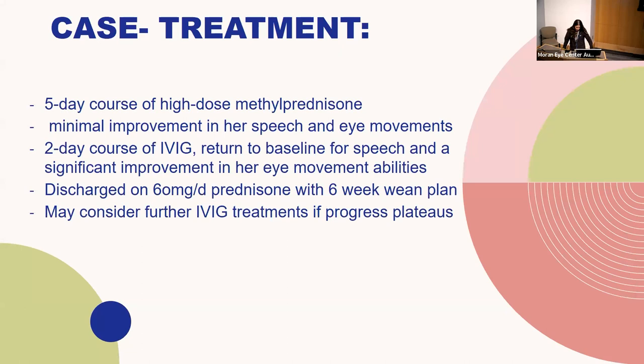With the workup results that were available at the time, neurology and ophthalmology both felt comfortable treating this as a post-infectious process with a 5-day course of high-dose methylprednisolone. Unfortunately, there were minimal improvements in her speech and eye movements during this time. She then underwent a 2-day course of IVIG with rapid return to baseline of speech and significant improvement in her eye movement abilities. She was discharged on 60 mg per day of prednisone with a taper, with further considerations for IVIG treatments if her progress plateaus.